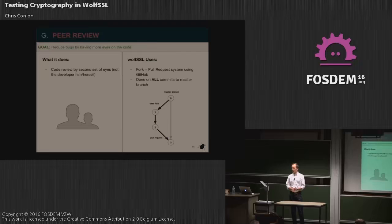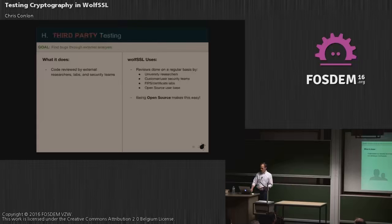And then that'll be assigned to someone independent of them who hasn't even worked on that feature or fix yet. That person is responsible for testing it, reviewing it, and then they merge it back into the master branch after that. So having two sets of eyes really reduces the amount of bugs that end up in the master branch that we then don't have to find with the tools later on. And this is done on every commit that comes into our master branch.